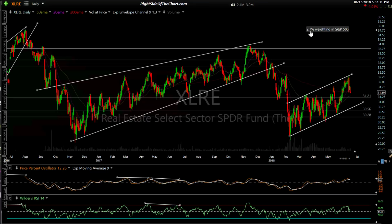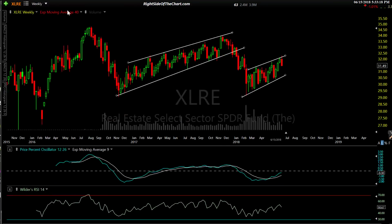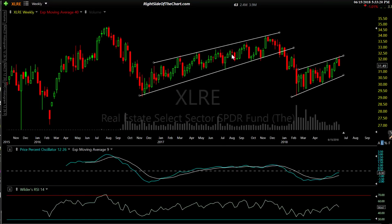Next up, real estate. It's only about a 3% or so weighting. It's been doing relatively well recently. XLRE is the Spiders real estate ETF. Here it is on a weekly chart. You can see it's at the top of this trading range right now.